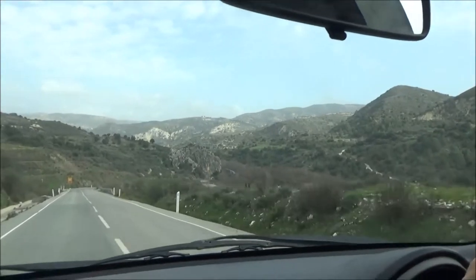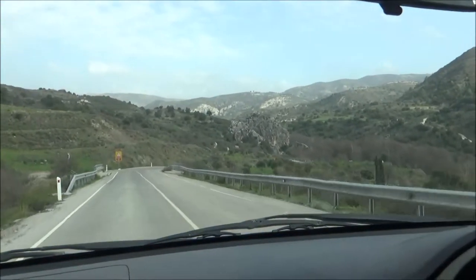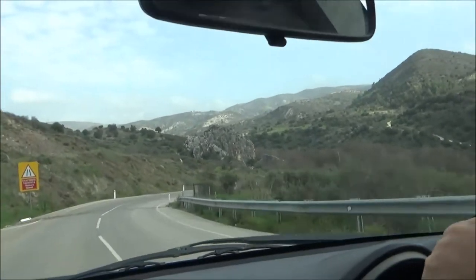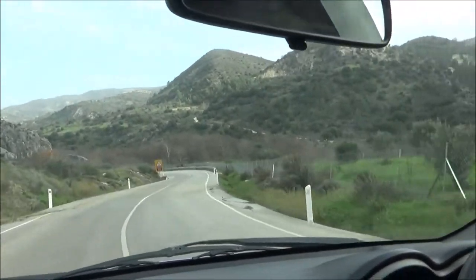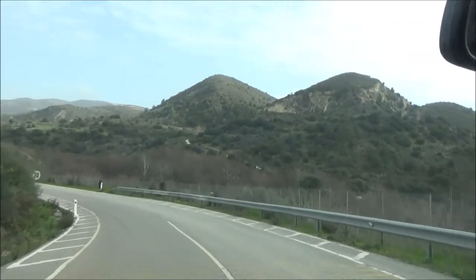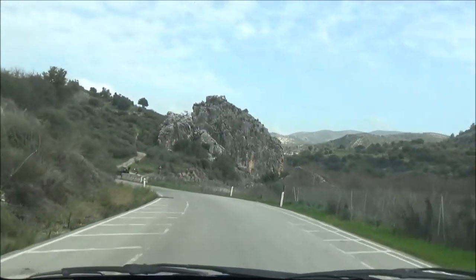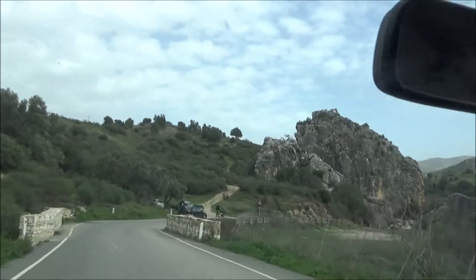So today we will be heading off to Omodos Village. Basically, Omodos Village is one of the oldest villages in Cyprus. As you can see now, it's a beautiful mountain. Sorry, I have a cold, so I'm just going to be doing it on the way going to Omodos. That's a beautiful rock formation, as you can see.